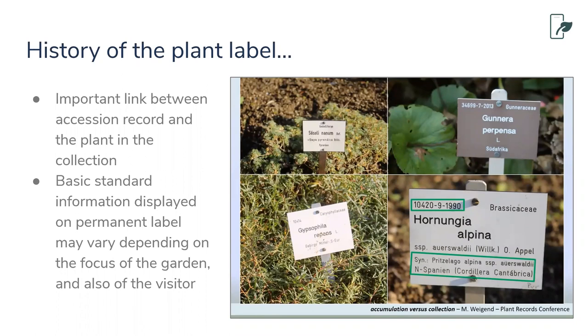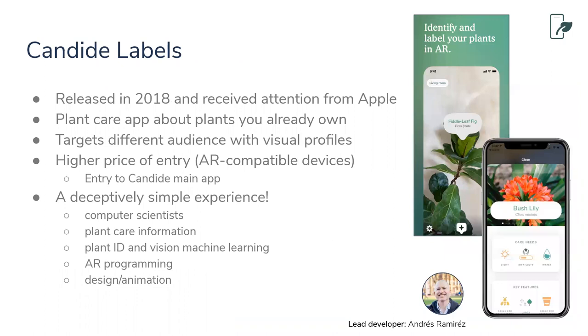Now, why is this important? Well, in the context of augmented reality, it's something that Candide have actually previously explored in the form of Candide labels. So hopefully on the next slide, you'll be able to see that this app was created by Candide in 2018. And this was an augmented reality app that was primarily created as a sort of hack day exercise. It was an idea that was born from a day of experimentation. And it actually turned out to receive a lot of attention from Apple when it got released.